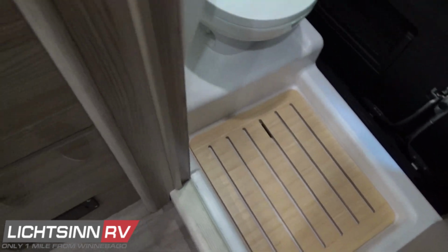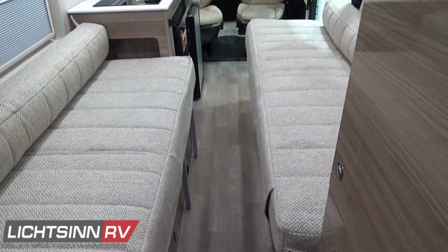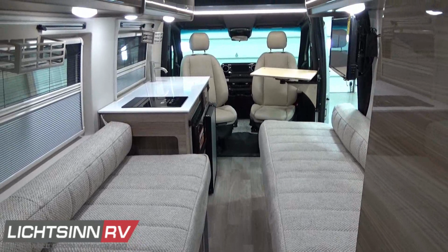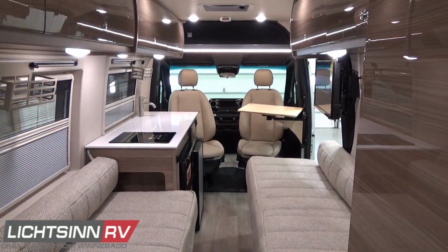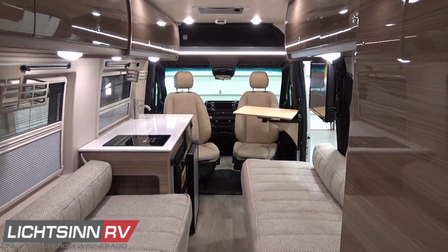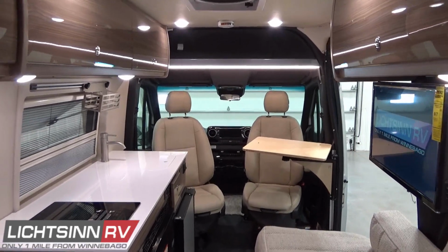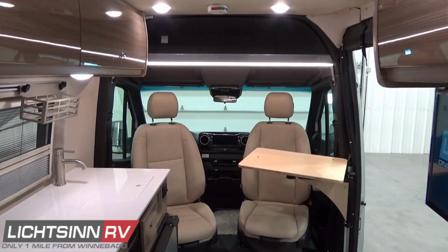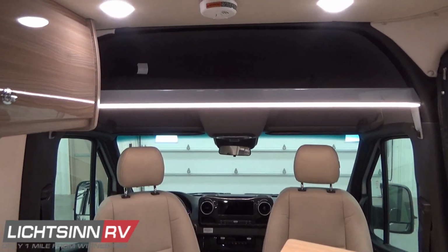As we work our way back up front, the coach includes a 6' 3" interior ceiling height. We'll work our way back up front underneath the Coleman Mach 10 NDQ. You'll also see the thermostatically controlled Max Air Premium vent system. An LP detector is hardwired into your 12-volt system down below. A carbon monoxide detector and smoke detector is also included.